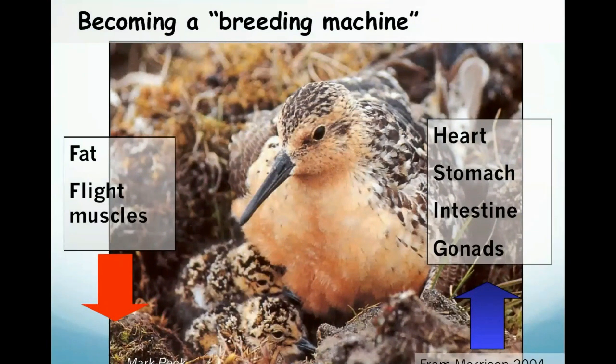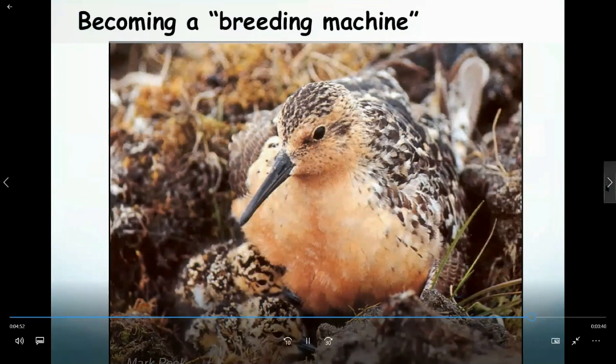Once in the Arctic, red knots become a breeding machine. They change the size of their digestive and reproductive organs. It is time to become parents. When the supply of the horseshoe crab eggs is not enough, and red knots decide to migrate and breed anyway, their survival and breeding can be at risk. So let's celebrate and protect the horseshoe crabs to keep them alive in synchrony with the amazing long-distance migratory shorebirds, but also with all the wildlife that depend on these ancient creatures. We all have beating hearts connected through them.